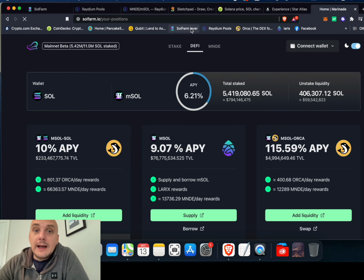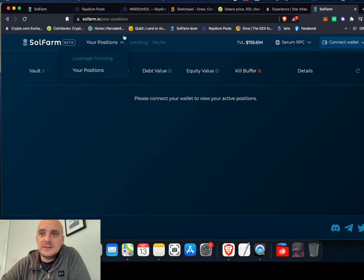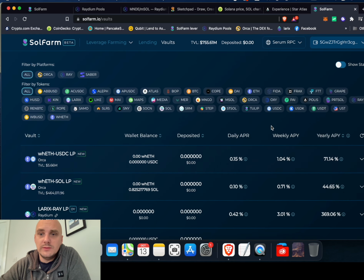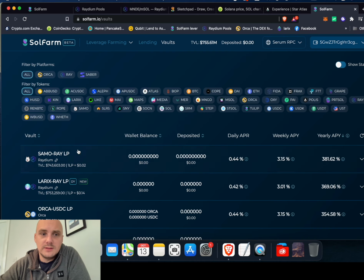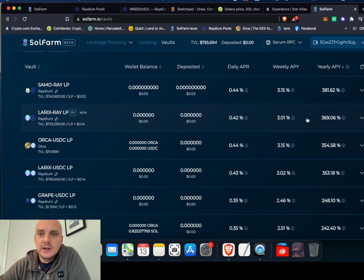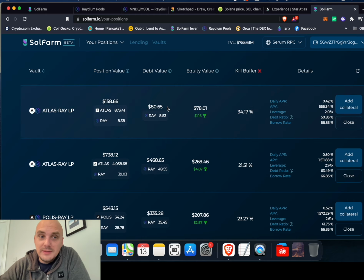So anyway, I am going into Sol Farm. In the positions here, I'll show you what I have done at the moment. Sol Farm is a great way to either lend or just do liquidity providing. So you get half of each of these, and you can earn interest on that, providing liquidity for that pool. In the leverage farming, this is where it gets very interesting. They will take leverage on your deposit and you will gain interest on the leverage there.